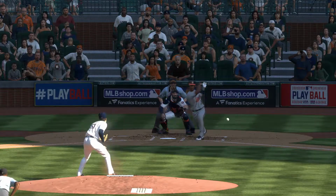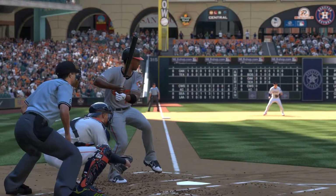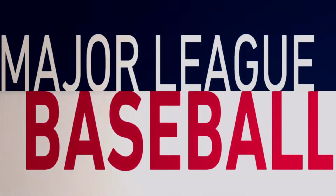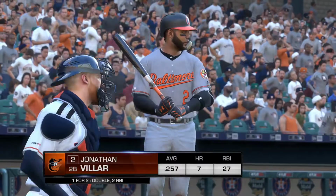That's a grind pitch right there. Fastball in off the plate, and this batter's able to fight and keep his hands inside this baseball and drive it for a knock. Impressive.